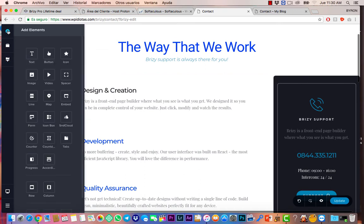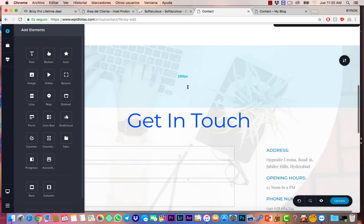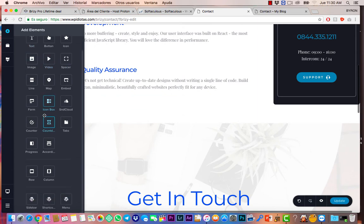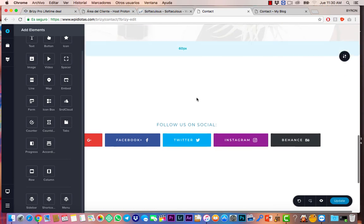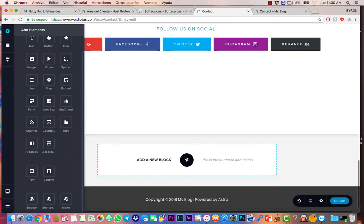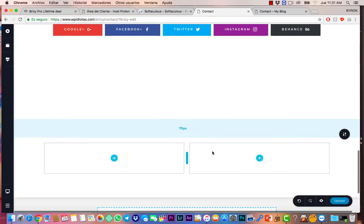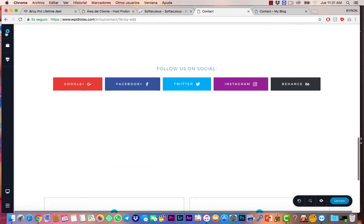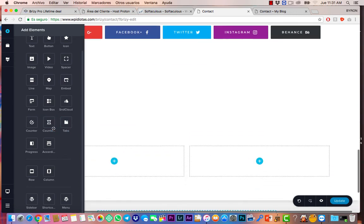Okay, let's take a look at the elements. Let's add some elements into it. I know that it's just like a contact page, but let's take a look at the elements. Okay, let's go on the bottom and add a new block. Let's add a blank block. It actually has two. Let's add another element. Let's put in a countdown.